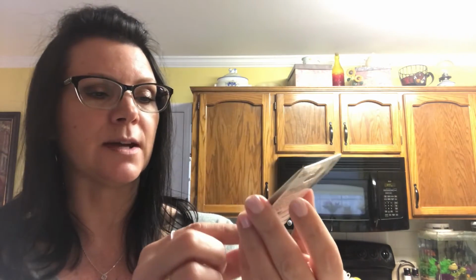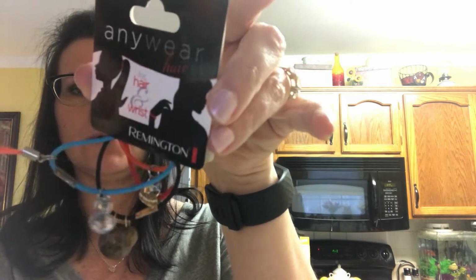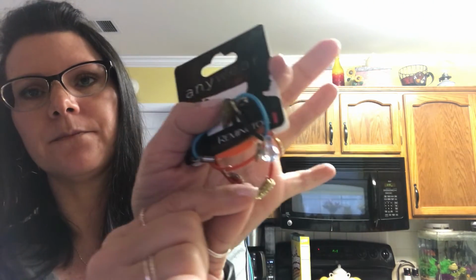I got the very last one they had, but I thought it would be good in the summertime, just to wear one around my wrist, and then if it gets really hot, I can tie my hair back. It's got this blue one, which I like for the little jewels, so I'm probably gonna take the orange thing off. And this black one, an orange one, and a red one. But I thought those were really pretty.